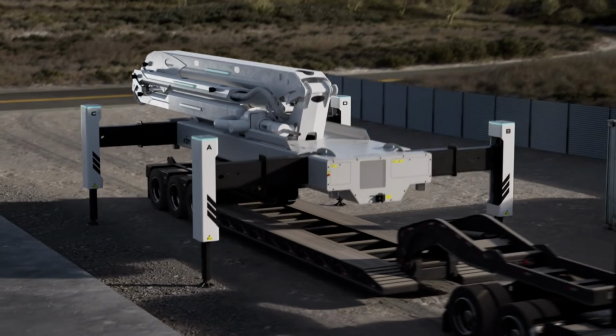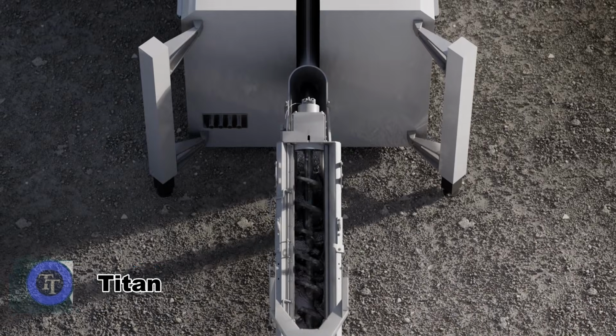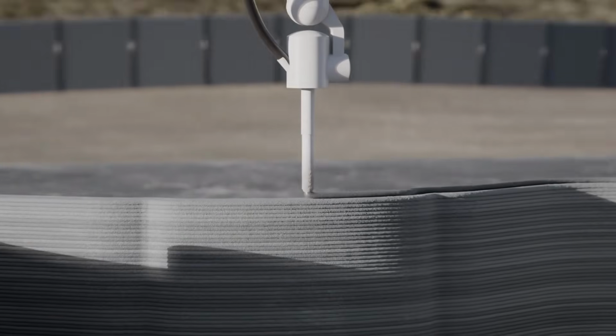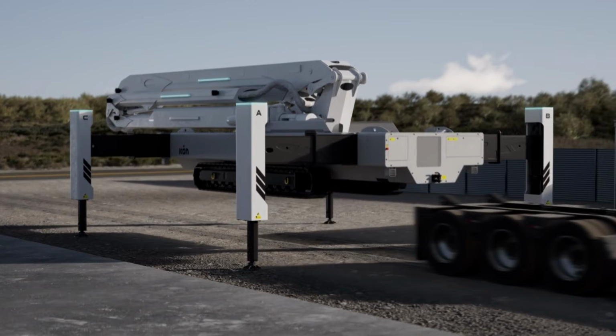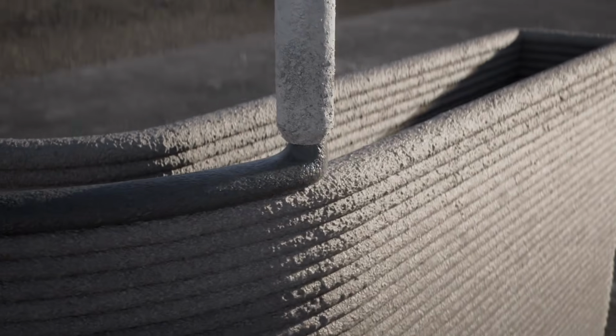What if a house could be built in 7 days? By a robot that never gets tired? Meet Titan. A giant robot changing how we build homes. Made by Icon, it looks straight out of a sci-fi movie. No bricklayers, no months of waiting.